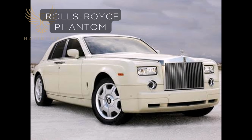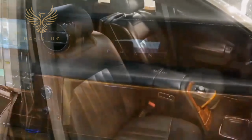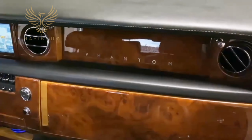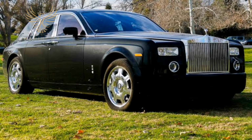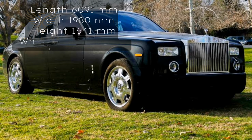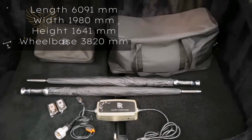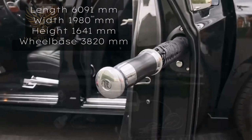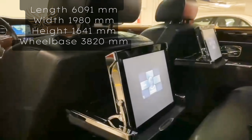Rolls-Royce Phantom VII. The Rolls-Royce Phantom VII, launched in 2003, is the biggest British car. Production 2003 to 2017. 10,327 units produced, length 6,091 millimeters, width 1,980 millimeters, height 1,641 millimeters, wheelbase 3,820 millimeters.